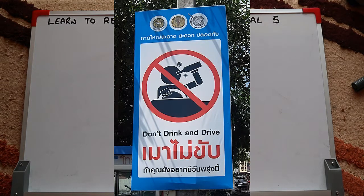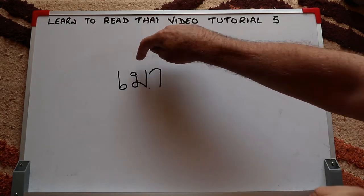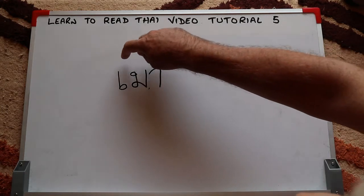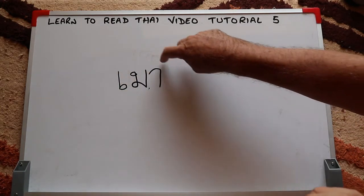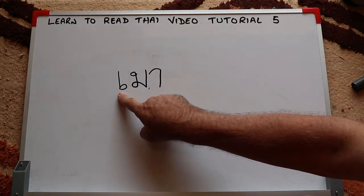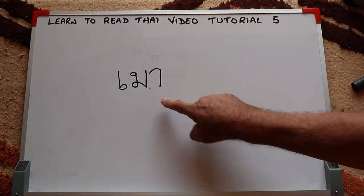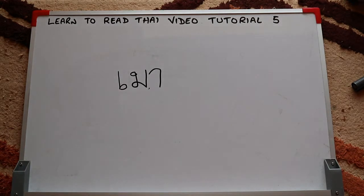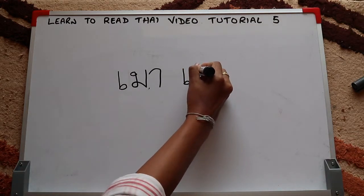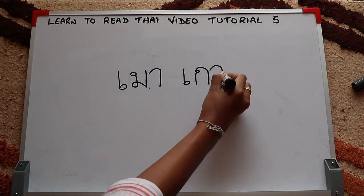I'm not sure how confusing this is to new learners when you see a consonant, but then you see the vowel in different places. You know, it might be before the consonant, after the consonant, above the consonant, below the consonant, and in this case, the vowel combination surrounds the consonant. But it's something you get used to fairly quickly. So I'll get Pom to write another word using the same vowel combination.